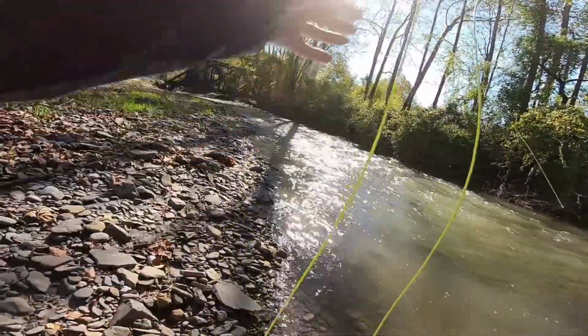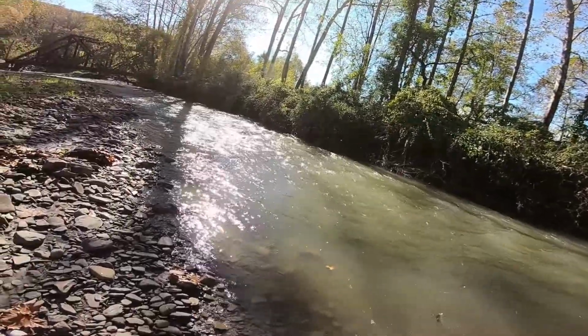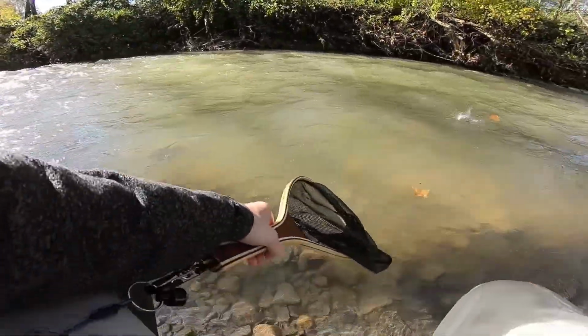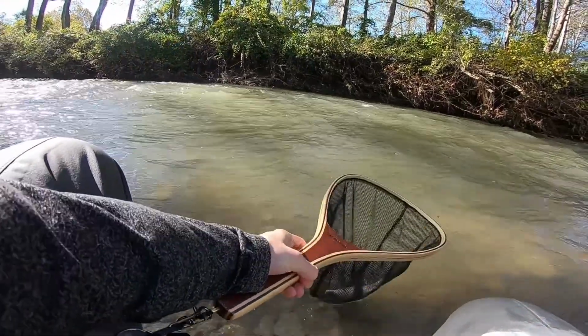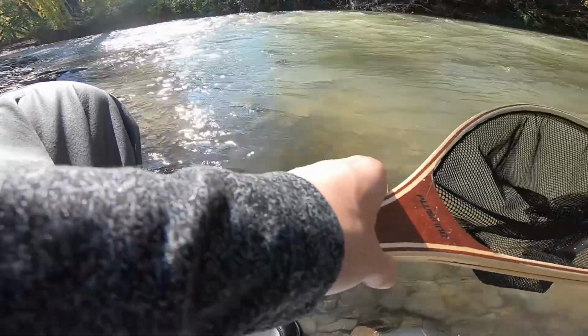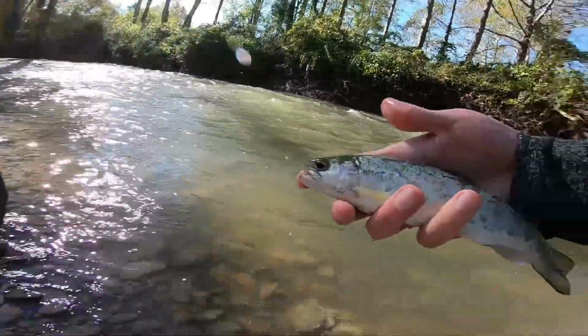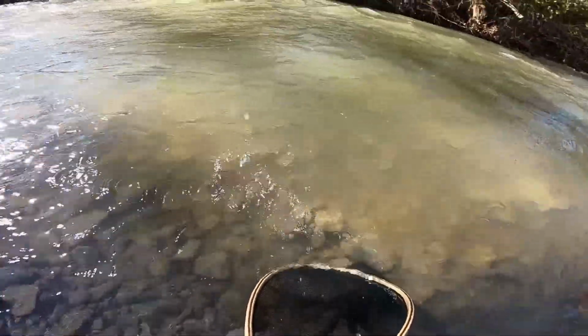Ooh, there we go. Took the egg sac. Another rainbow. There he is. This guy's seen better days. He's a little beat up. There he goes.